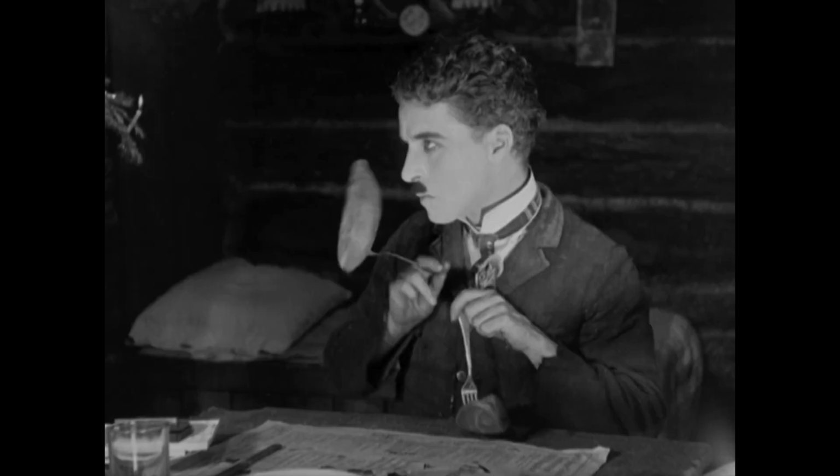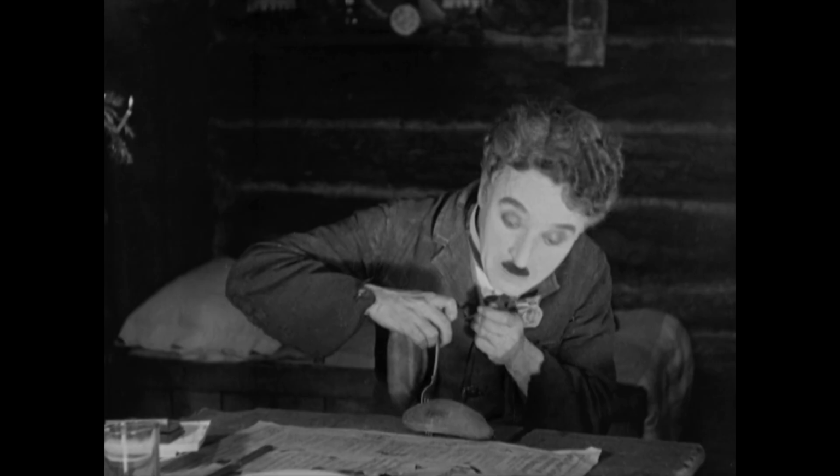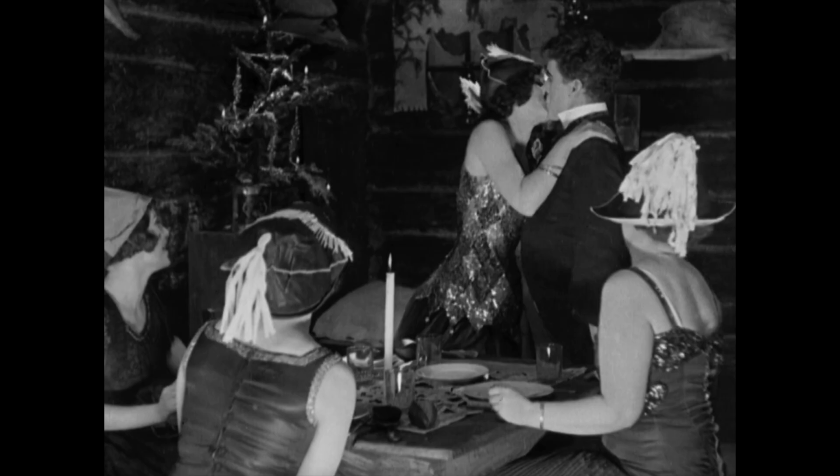The other most famous scene from this movie is the iconic dinner roll dance. The tramp stabs 2 dinner rolls with forks and makes it look like he's dancing, with a comedically disproportionately large head. He does this to impress a group of women, especially his love interest in the movie.